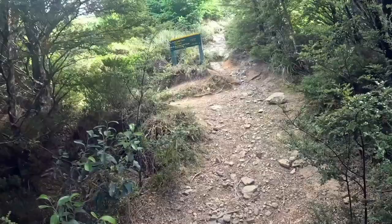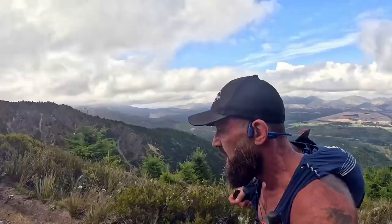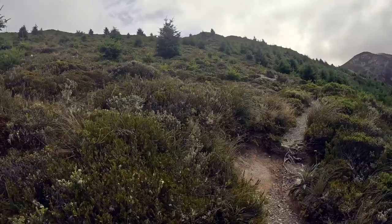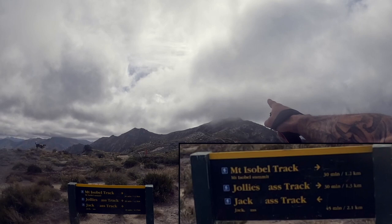This looks like our junction with the Mount Isobel track. We're going this way, Zena. Come on. Next stop, the top. 1.5 clicks. Come on. Look at that, there she is. Mount Isobel. So all we've got to do is scoot up here, follow the ridge across, and we're there. Hey! Hanmer Springs down there. Up there. That way, Zena. Let's go.